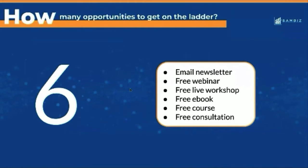So how many opportunities should you provide people to get on your ladder? At least 6, at least. And this is where your lead magnets come in. There needs to be at least 6 different opportunities through your website, social media.